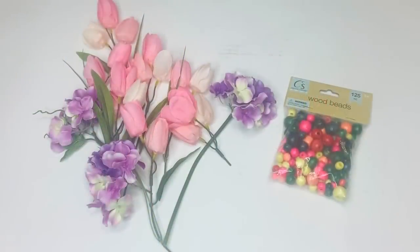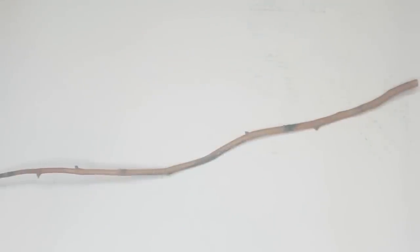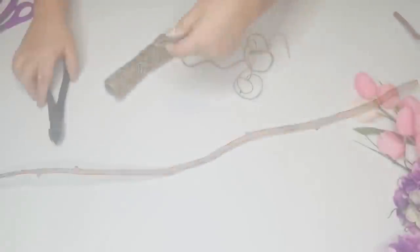For our next project, I'm going to be using the florals and the beads that Olivia sent me, and then a stick. You can get this from your tree. This is from an arrangement from my dad's funeral, so it has some special meaning to me.